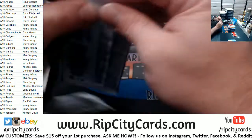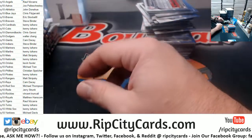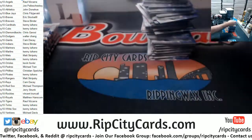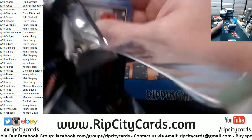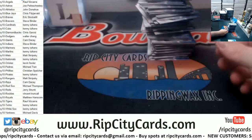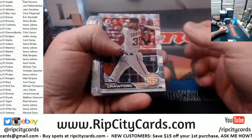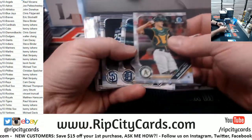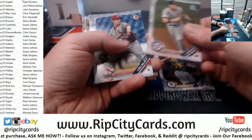I'm going to calculate how many Bowman packs I have opened when this is all said and done, I think. I'm thinking that it is more than 50. I can't be 100% certain, but I think it's more than 50. Atomic Julio Pablo Martinez for the Rangers. Nice card.